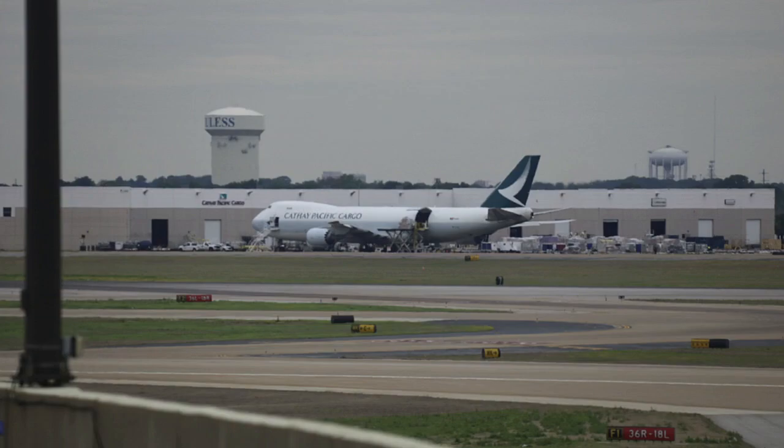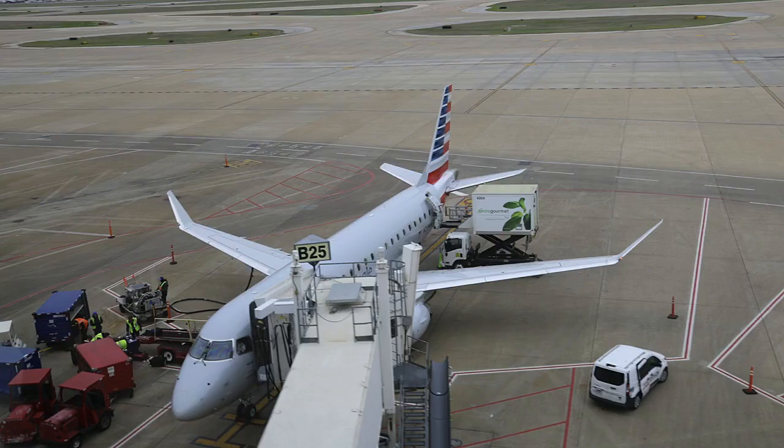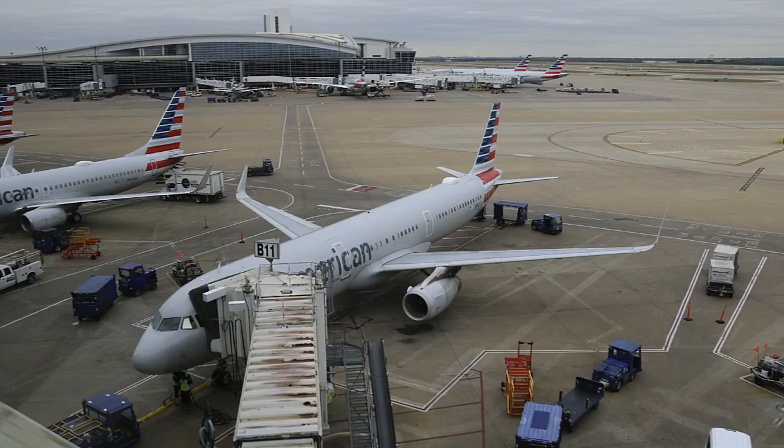It was also very cool to get to see the Cathay Pacific Cargo 747-8 freighter on the ground at this time too, so hopefully a not completely rare, but not common daytime arrival of that aircraft sometimes, so I can catch it because they normally come during the dark hours. More 175s, and then really cool to see, obviously, the mainline that is permanently resumed here at Concourse B.